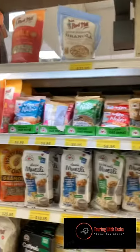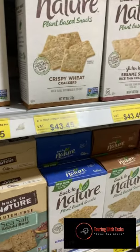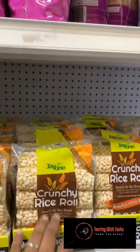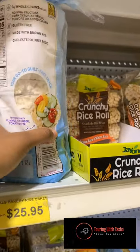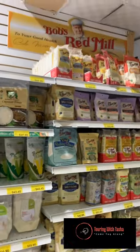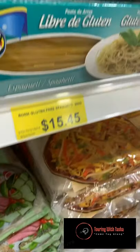So these are just like oats, granolas, mueslis, crackers. So I actually really love these rice rolls. These as well to eat as toast, the rice cakes. So they're 25, 26. So we have a little Asian section, a gluten-free section.